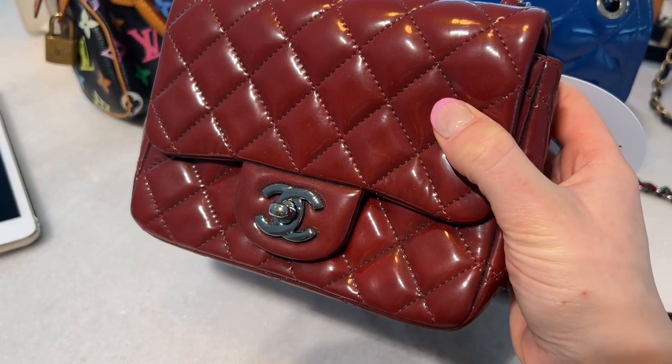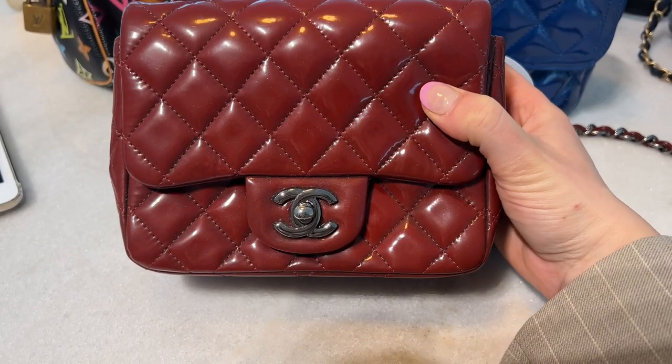I really was only willing to pick up another Chanel bag if I felt like it was gonna be something that I really, really liked that I didn't already have, that was a really good deal. The other Chanel patent bag that I tried on is this really cute Chanel mini in this beautiful burgundy color.